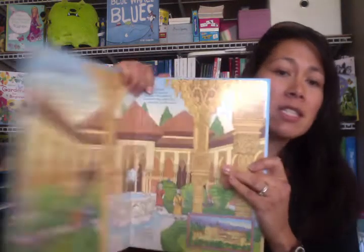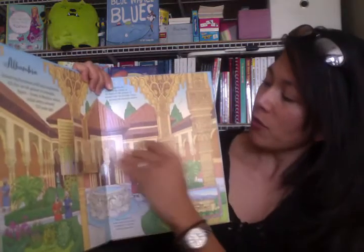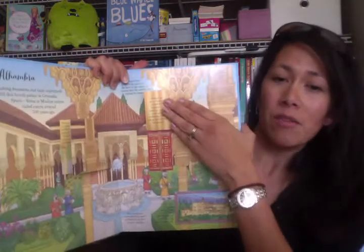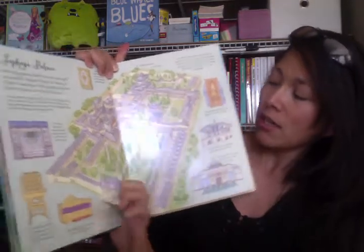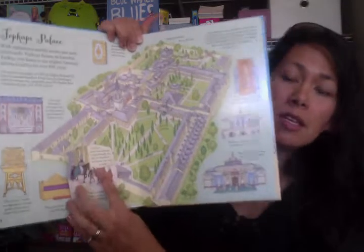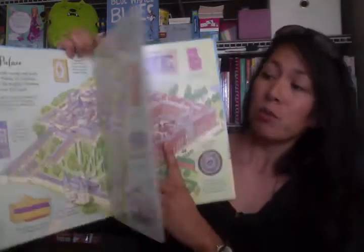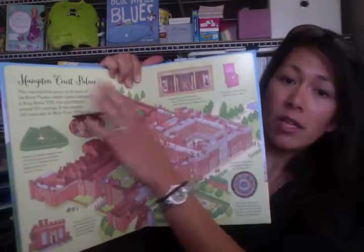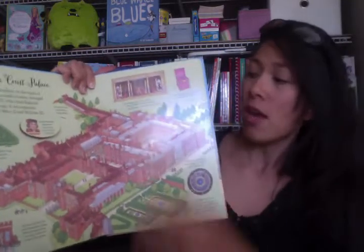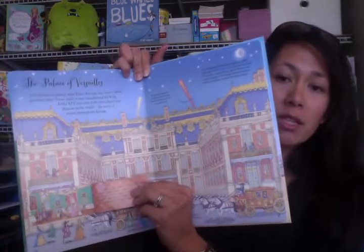So take a look at the see inside, look inside, peek inside. This is for some of the older audiences that we've got here. But just gorgeous illustrations, and the great thing is that the information here is small little nuggets. So even if you have a reluctant reader, these books are actually great for them because they get all the information they need. They're not scared off, they can go back and forth, and they're not going to miss anything by not following this in order.